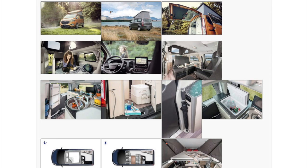It doesn't matter what's in the boot. Sit down and just reach everything from where you're sitting rather than having to get up. So it's always swings and roundabouts, isn't it? Compromises.